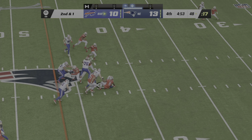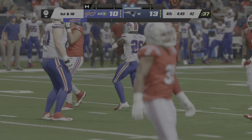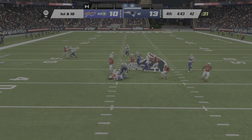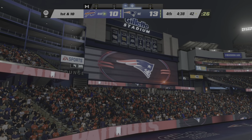On second down, here's a run with Singletary. And this time he's able to take it down to the 42. 50 yards rushing for him now, and he's carried the ball just five times. I think they like this drive a little bit better there, partner. Running game helping out, picking up some of the slack. Because remember, the last drive, they went three and out.